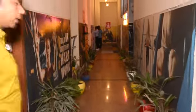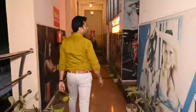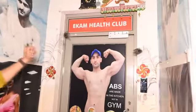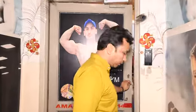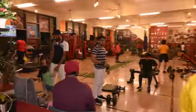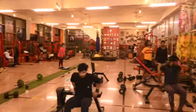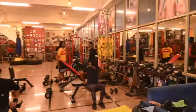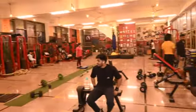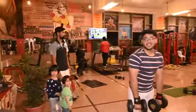So we are on the academic common block here in GIT, and we do have a good facility for the gymnasium, and this is Ecom Health Club. Let me show you what kind of facilities we have. So you can see that students are working out and they are keeping themselves fit and healthy. So these kind of facilities, these kind of machines, and you can see the students are working out.